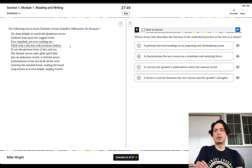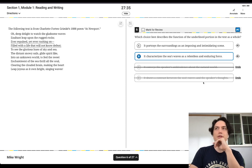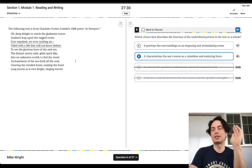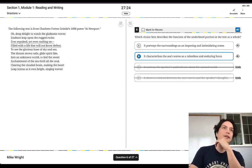So this person is checking out the waves and is like, man, these waves are sick. Relentless and enduring, that's pretty good. Ambivalence is like, maybe I like it, maybe I don't. So they're relentless and enduring. The waves keep crashing against the stuff, and the rocks are like, you're not going to beat me, but the waves are still going to go on. All right.